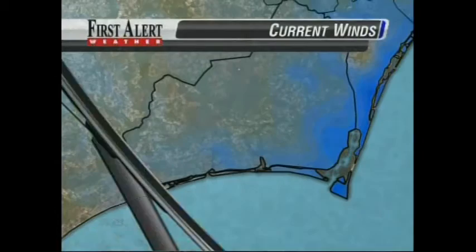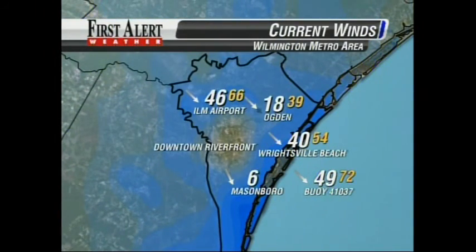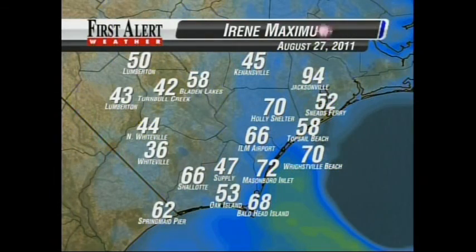many people across the area have experienced wind speeds in excess of 70 miles per hour within the last hour in many locations, as gusty conditions will continue throughout southeastern North Carolina. Taking a look at peak wind speeds in Whiteville, up to tropical storm force winds, that's what we anticipated, that's what we're seeing. 58 mile per hour wind speeds up toward Bladen Lakes.